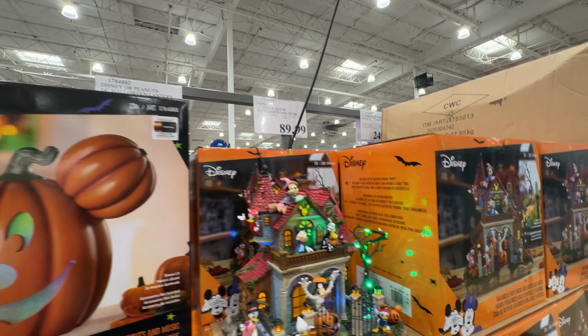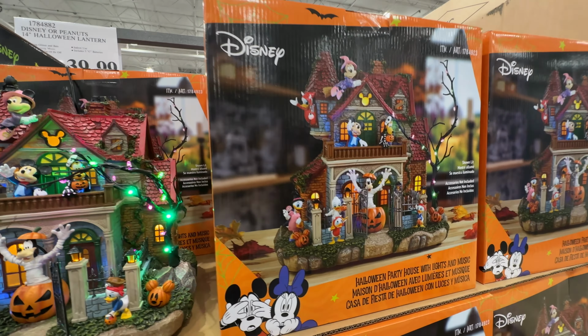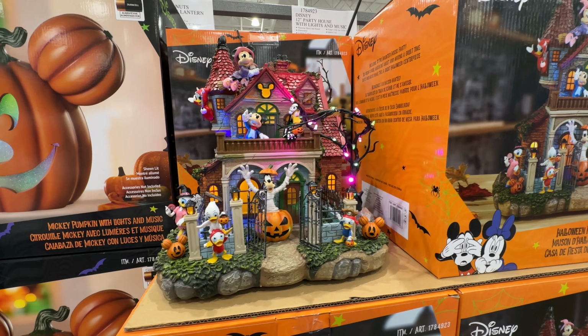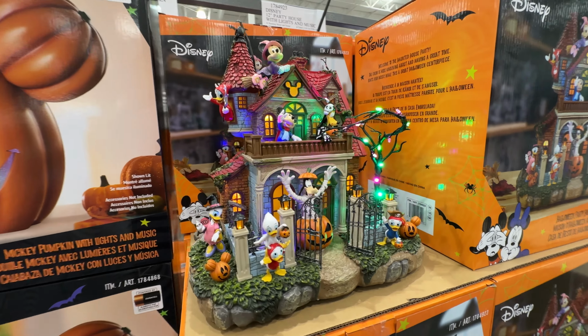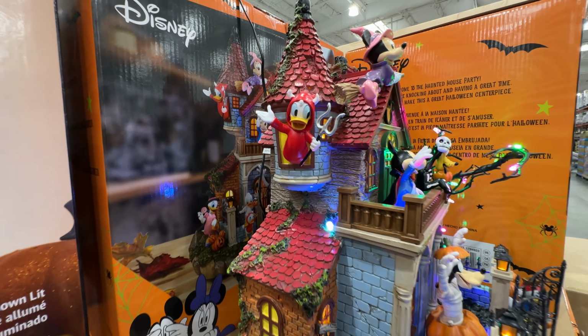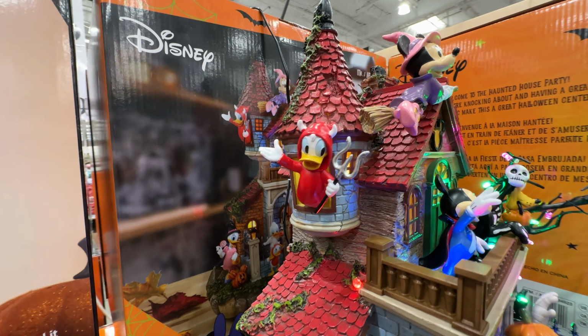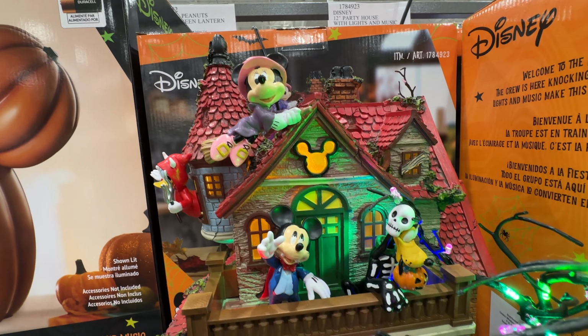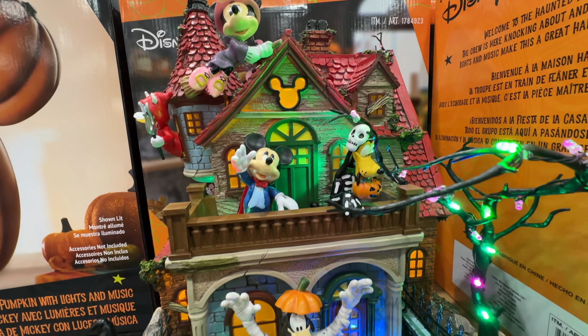Here we have another Disney display. This is a haunted house. Let's just take a moment to enjoy these details and the music. Was that the same music as the pirate ship? It kind of sounded like it.